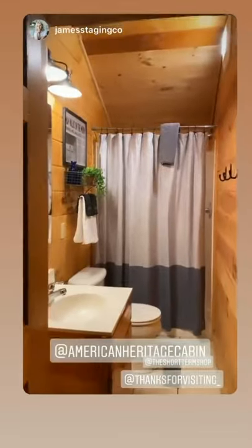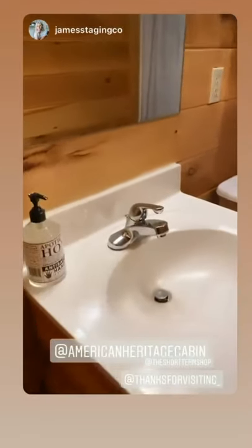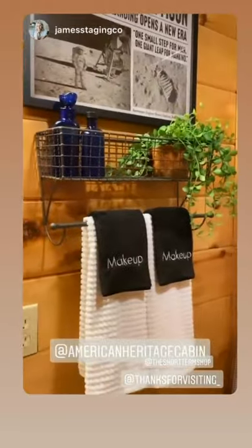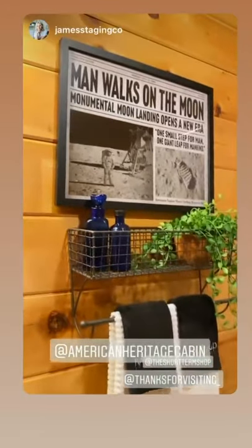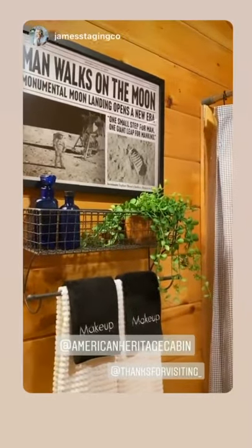This is the upstairs loft area bathroom. It's super cute. Simple, but like so cute. They got the makeup cloth, which was a great idea for short-term rentals. Your white stuff, that'll be ruined in no time.